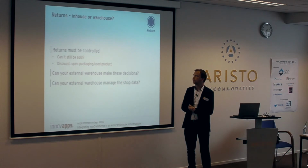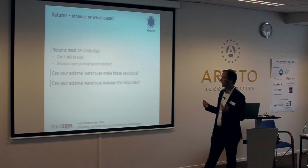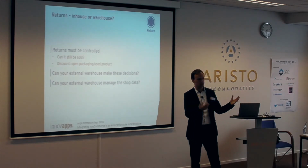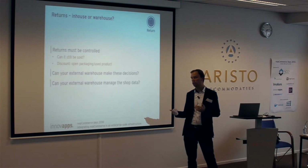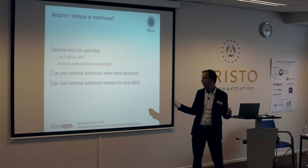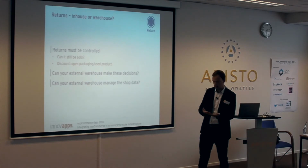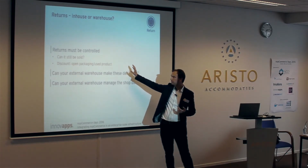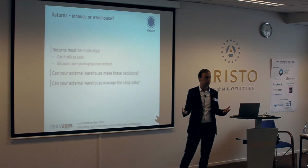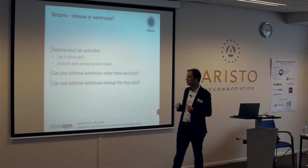Returns, in-house or in the warehouse. One experience we have right now is that the returns must be controlled. If you get your goods in return, you have to decide a lot of crucial things, like can it still be sold? Is it torn apart? Is it like a T-shirt, was it worn, or is it still packed in a small packaging? Usually, if you buy a gadget and the packaging was already opened, you're disappointed. So it has to be sold as a used product.